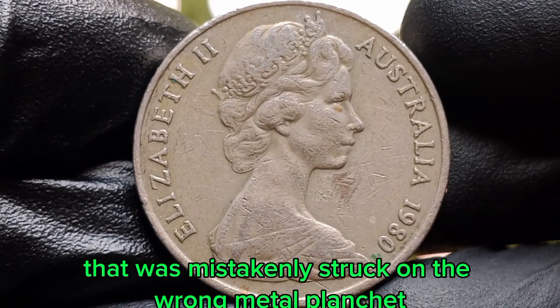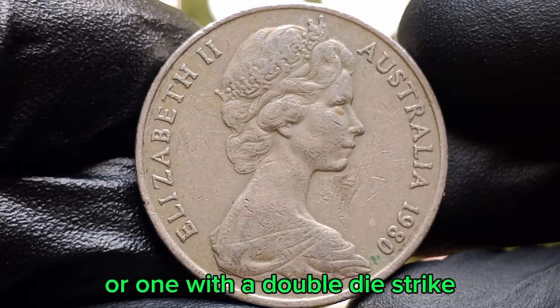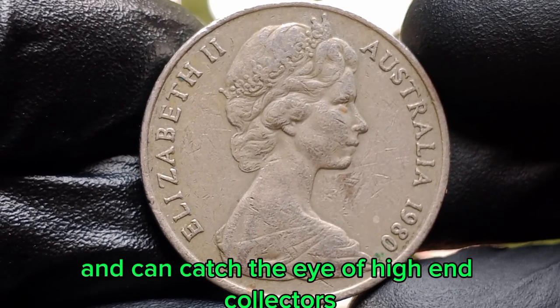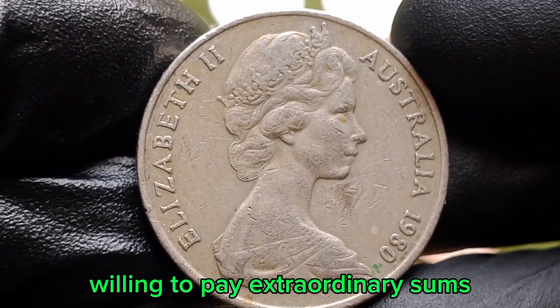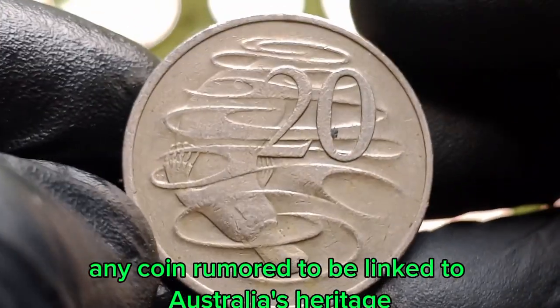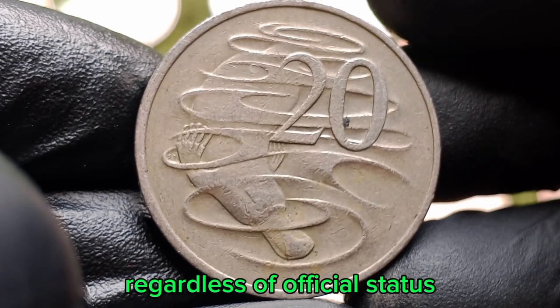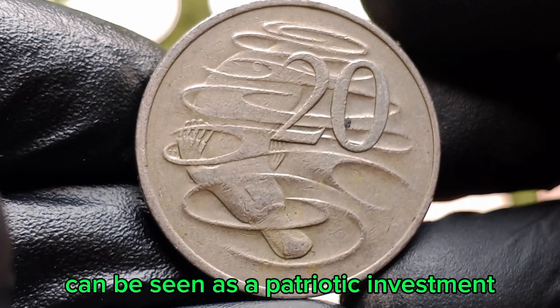Imagine a coin that was mistakenly struck on the wrong metal planchet, or one with a double die strike. Such errors are rare, often unique, and can catch the eye of high-end collectors willing to pay extraordinary sums. In the current collector's market, any coin rumored to be linked to Australia's heritage or history, like a bicentennial, regardless of official status, can be seen as a patriotic investment.